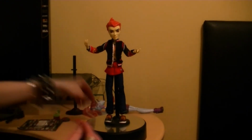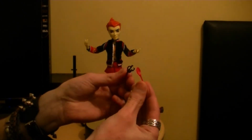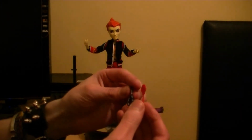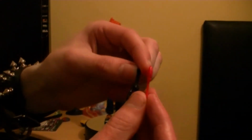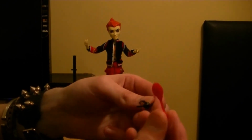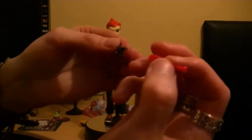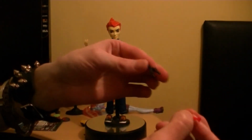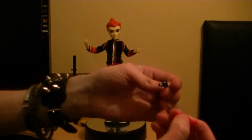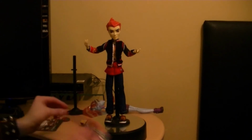We've got a spoon in whatever this is. It looks like somebody's hand, and that's like a spoon. It's kind of like the shape of a bone. The other end there is kind of a pink color, and this is black. Really nice, neat accessories and stuff.